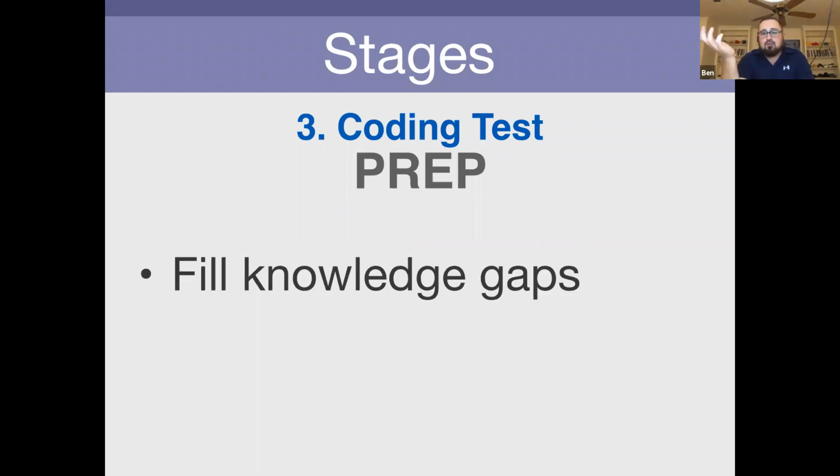A good way to identify what the gaps are, because we don't always know what our own knowledge gaps are, is just to look around at job listings for jobs you want and then note down the technologies they require. Keep in mind that the required list is probably not 100%. You probably don't have to know every single technology listed there to get the job. But if you poke around in a bunch of job listings and you see common patterns, it's probably a good idea to be familiar with those common patterns.